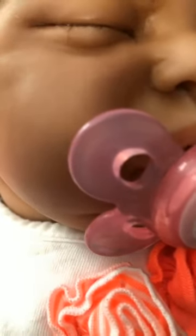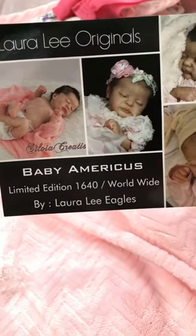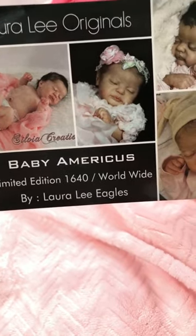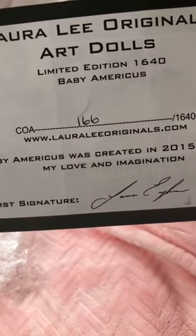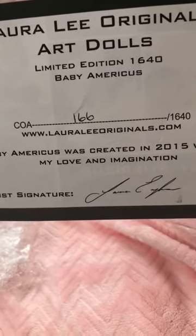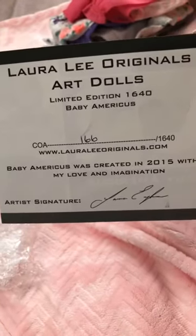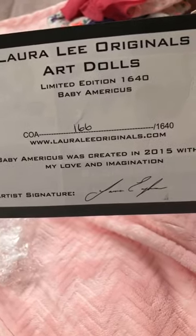Oh, but here's her COA. So again, she's Baby Americus, a Lurley Originals Baby Americus, and she's limited edition of 1640 worldwide. And she is number 166 of 1640, and signed by Laura L. Eagles.